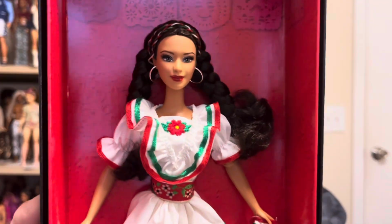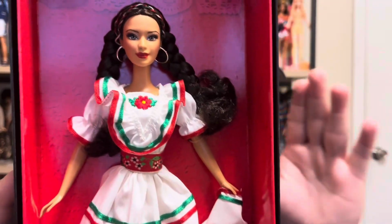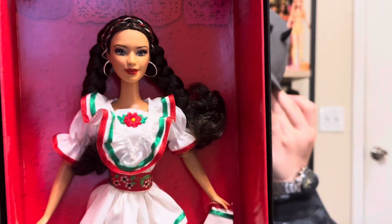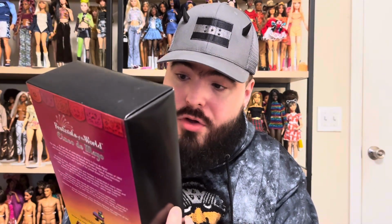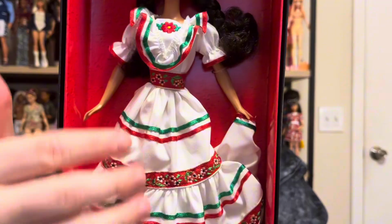She's got the beautiful tango face sculpt. Her facial screening is absolutely gorgeous. I love the glitter eyeshadow right under her eyebrow that I didn't even notice just looking at pictures of her online. She's got a beautiful red lip. She actually has green eyes, and I think that's great because they look great with the colors in her dress.